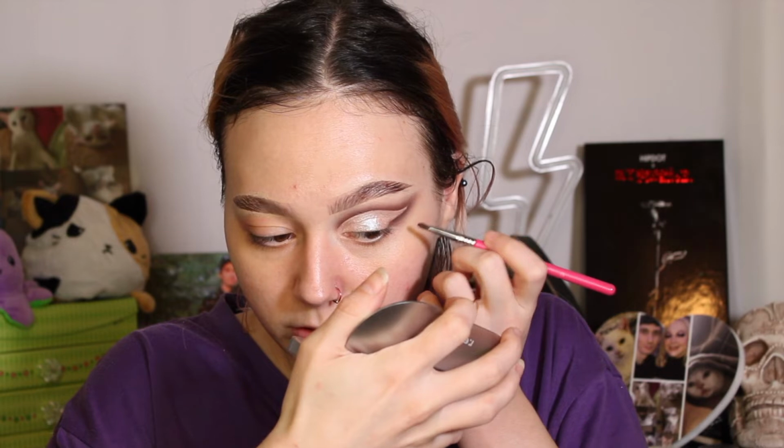I'm gonna go back into my favorite name of a shade, Plumbledore. I'm gonna use that one. Let me make sure I have that cleaned off, because I was just a whole mess yesterday. I think what I'm gonna do is just hold this palette right here.